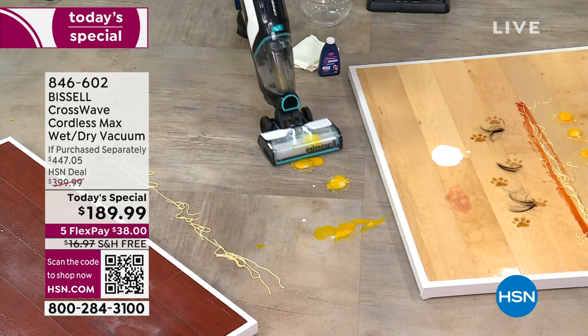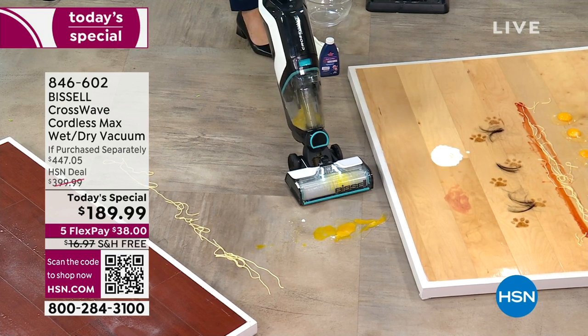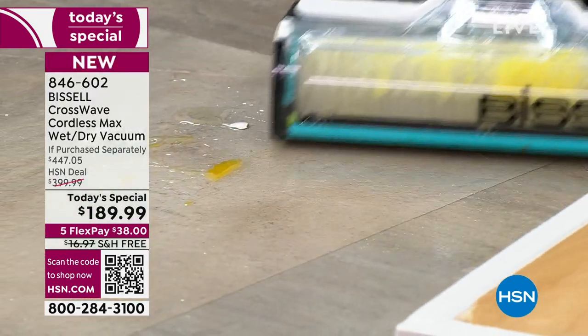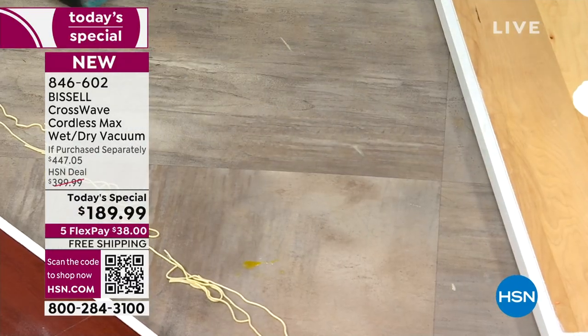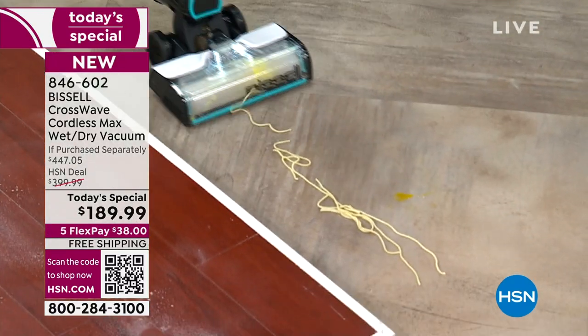This is my favorite demonstration. Your eyes are not deceiving you. We are vacuuming up raw eggs. In fact, we are vacuuming, we are mopping, and we are scrubbing all at once. This is your whole home, any floor surface cleaner from Bissell.